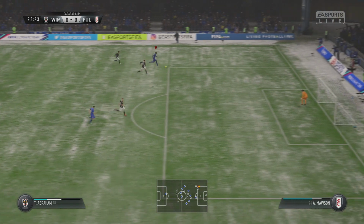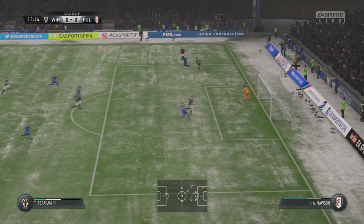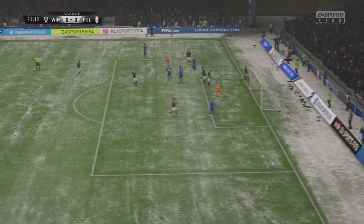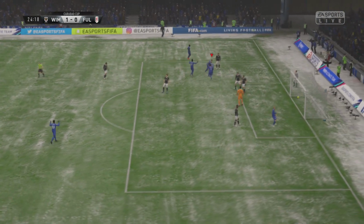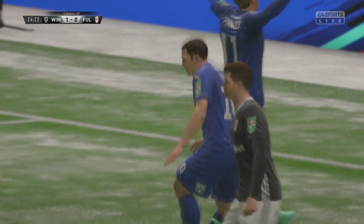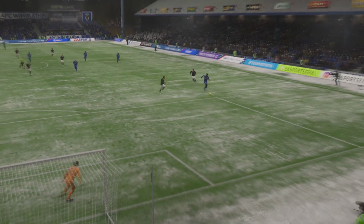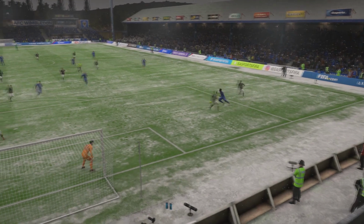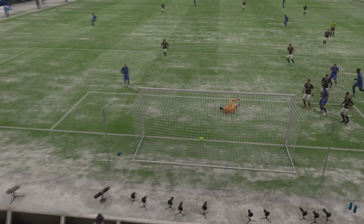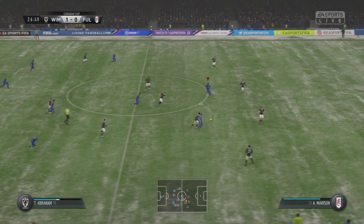Tammy Abraham sprinting away from the Fulham defence, puts on the brakes, a little turn inside, lays it off, and somehow finds the back of the net. Billy Key is the man taking credit for it there. It was a lovely bit of skill here from Tammy Abraham, just taking two players out of the game there, and then on the swivel, Billy Key hitting the post and drifting in there.